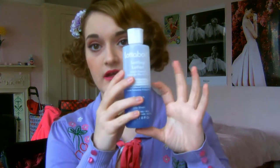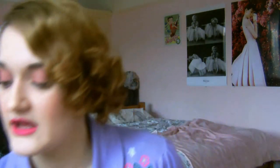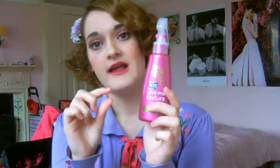It is a setting lotion. It's perfect for doing a wet set. And this is half empty. And the reason for that is because I actually decanted it into here. This is not actually VO5 Give Me Texture Spray. I have a diluted solution of Lotta Body and water in here because then I can just spray it into my hair. It's a bit easier than dipping the rollers into a bowl of water, which was what I was doing before. But that's also a good way to go.